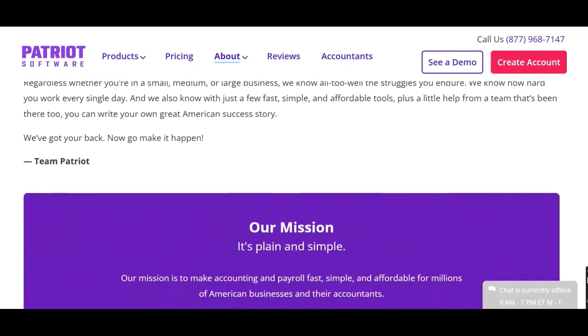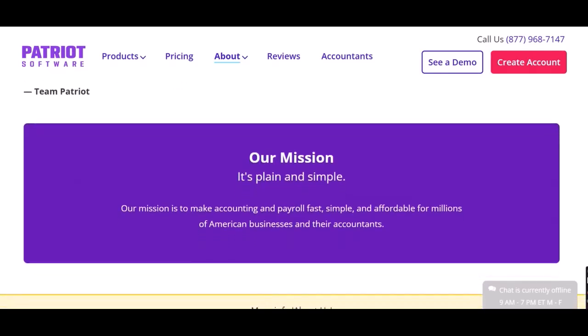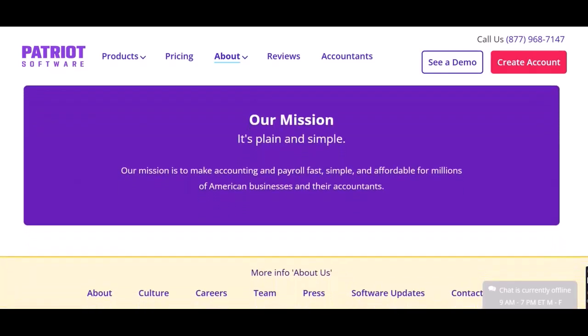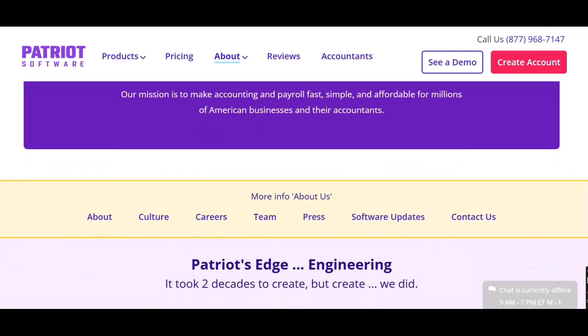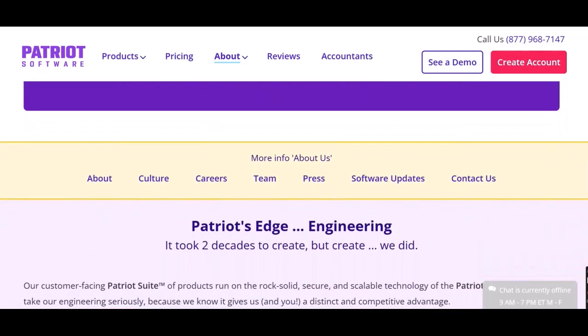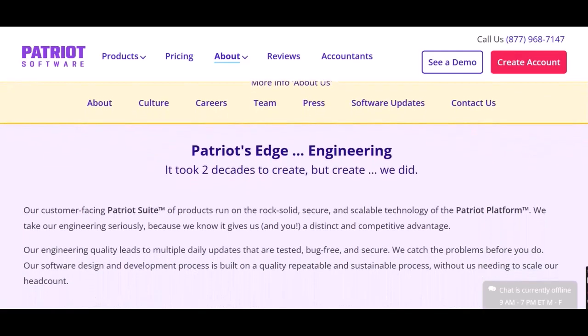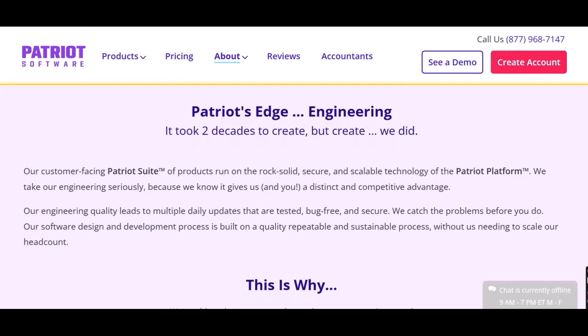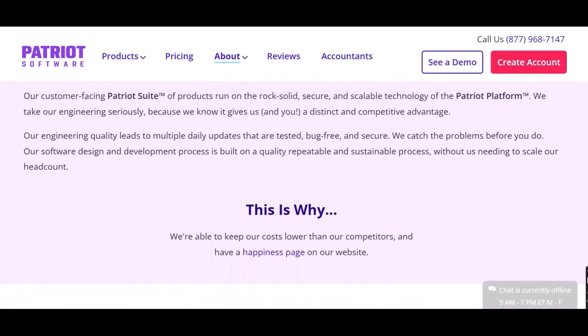Automated calculations. A major contributor to its ease of use is the automation of complex calculations. Patriot automatically handles federal, state, and local tax withholdings, as well as employer tax contributions. This eliminates the need for manual calculations or staying constantly updated on changing tax laws, which is a common pain point for small businesses.